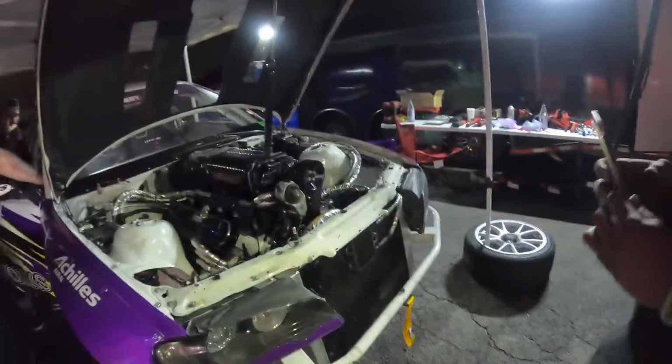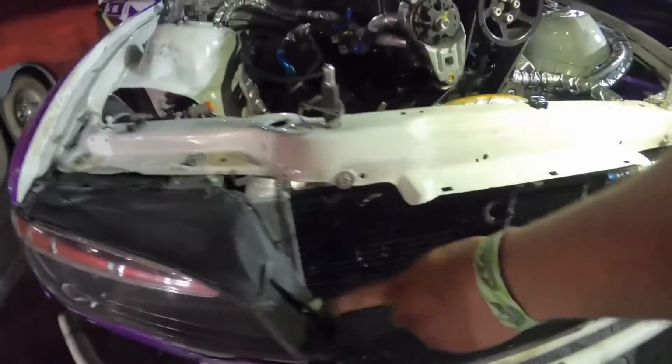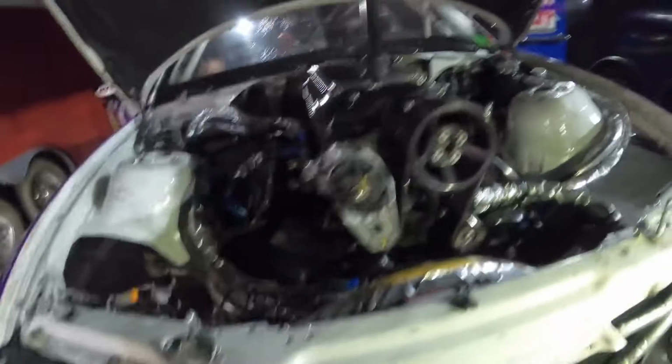Straight up, you should apply for Hyperdrive too, and then maybe you can get this on there and go off some jumps. Is this your power steering cooler? Yeah, the little baby thing. Cool. Yep, that's all it needs, probably. And this is the cooler for the supercharger. Nice. Full size radiator.